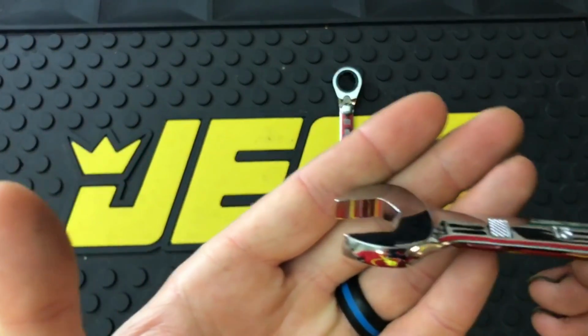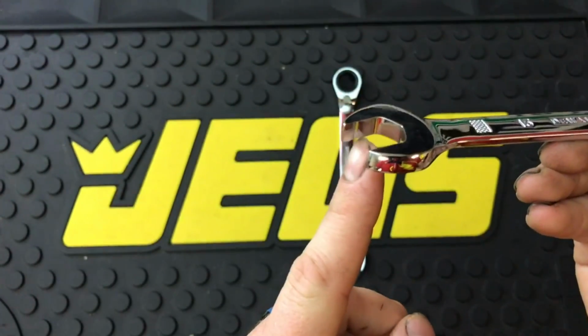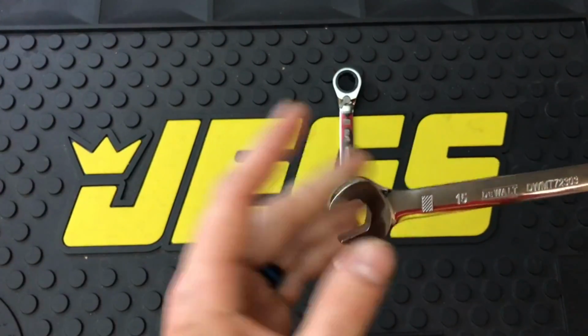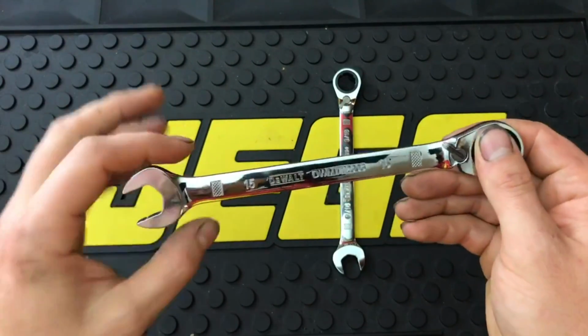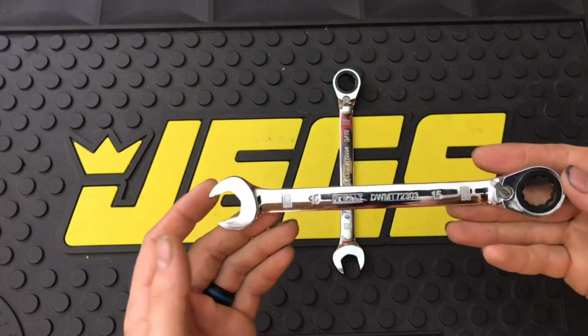Whereas DeWalt has incorporated just a couple of notches in here, as you can see, one up on the top and then one on the bottom. It's supposed to improve gripping rounded off fasteners and also prevent you from rounding off fasteners. So that's really cool. It's got a 15-degree angle on the open end. It's a full polished chrome.